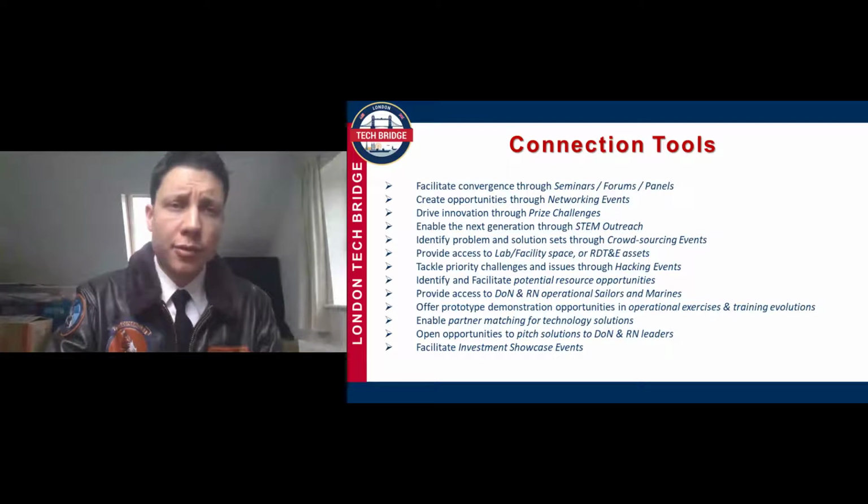Additionally, we'd like to be able to provide, especially to potentially small and medium-sized enterprises that don't have access to the right tools, lab facilities, et cetera, the opportunity to partner with the Royal Navy or U.S. Navy and use their facilities and equipment and other various things in a collaborative manner as we push efforts forward. We also, one of the key things that we want to do with London Tech Bridge, and all of the Tech Bridges do this, is provide the opportunity for direct access to sailors and Marines.